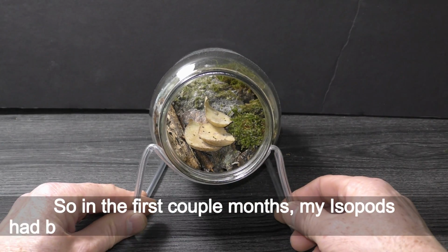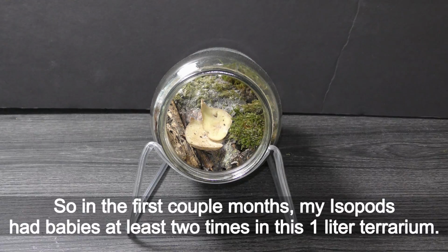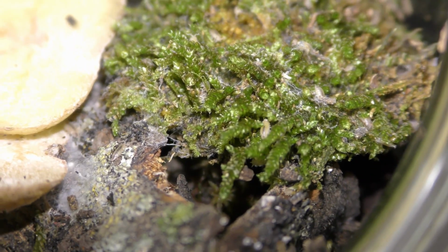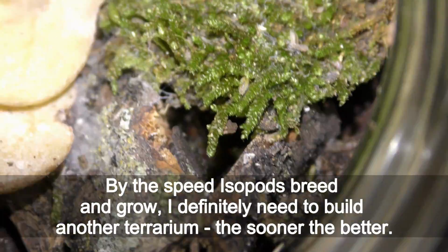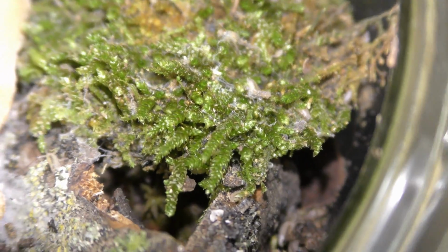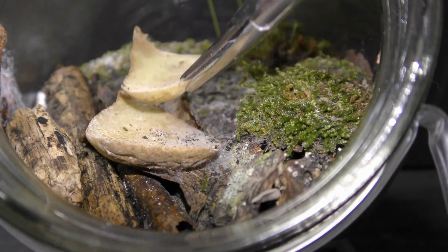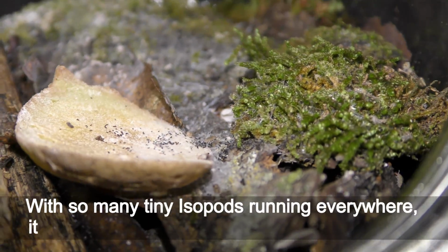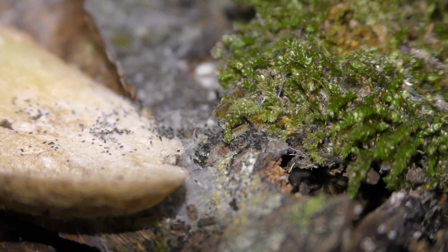So, in the first couple months, my isopods had babies at least 2 times in this 1-liter terrarium. By the speed isopods breed and grow, I definitely need to build another terrarium, the sooner the better. With so many tiny isopods running everywhere, it gets even harder to move things around here.